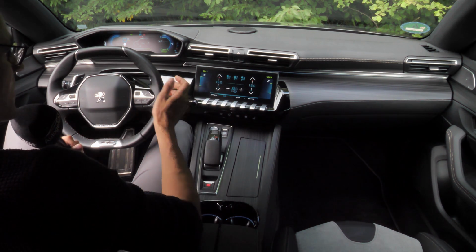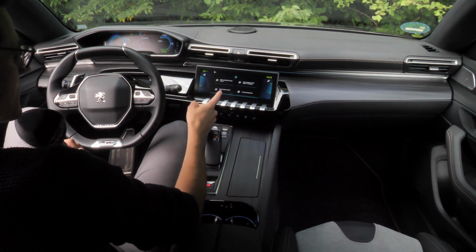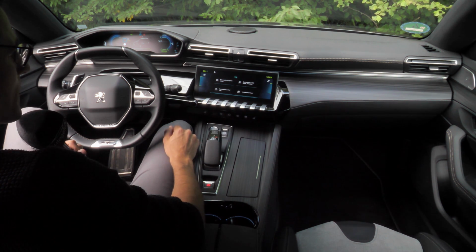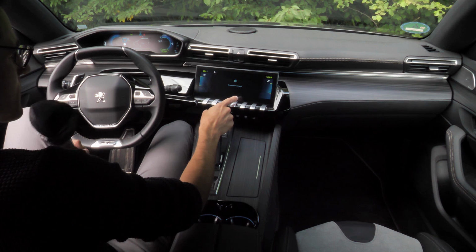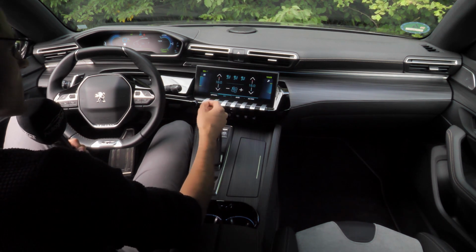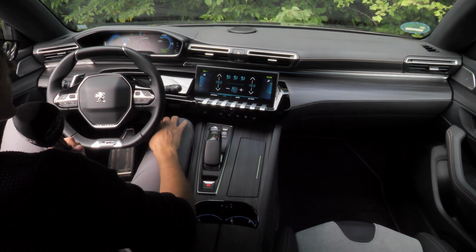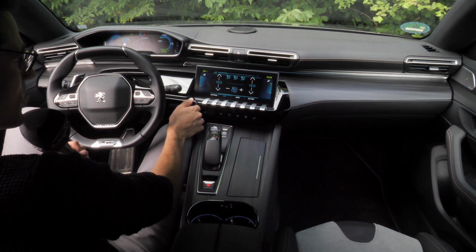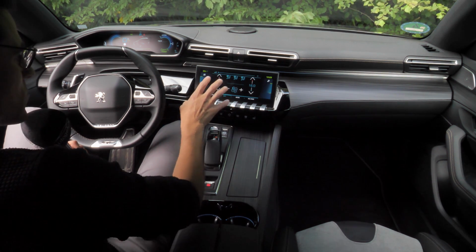You can theoretically also use here increase temperature. Temperature changed. So this is possible, for example, while driving, but a little bit annoying still. So I miss the old knobs. At least we have a separate volume knob. I really like that. Soon more details to the screens.